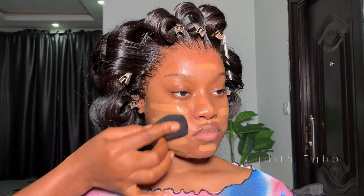So after the primer, I'm going to be using these two foundations. This combination of foundations is amazing. Melanin and Nuban Beauty is your plug. Try it and come back and thank me later.